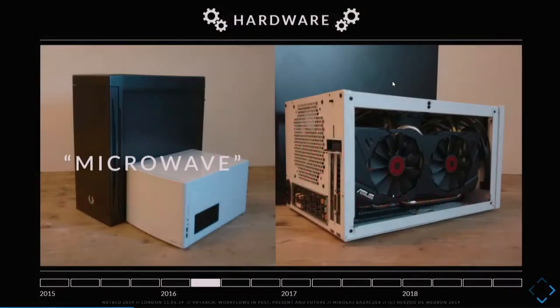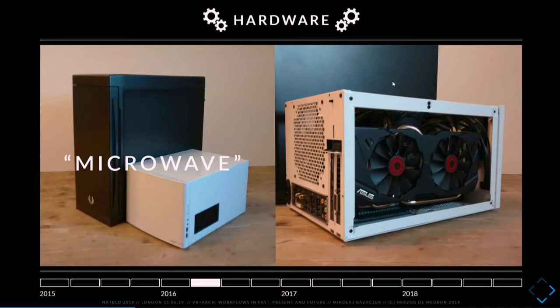So the first problem that we wanted to tackle was this portability. So instead of this huge workstation, we built a purpose-built small custom PC with a powerful GPU. And this white thing, you are able to move around easily and put it in a meeting room, and it looks kind of okay there.